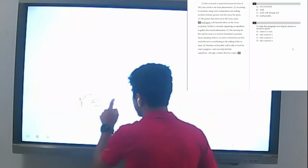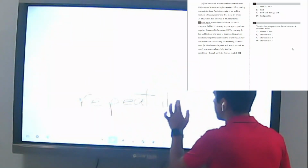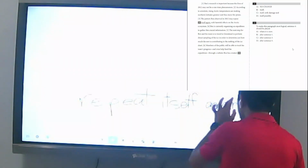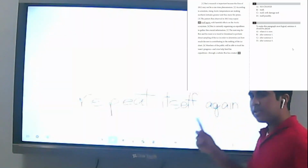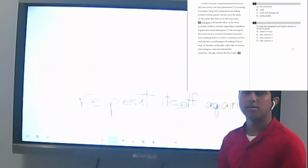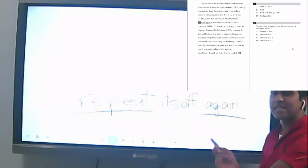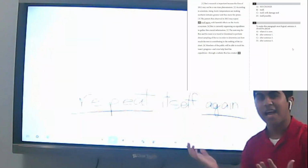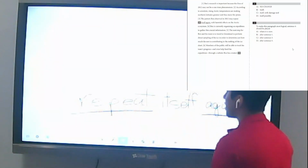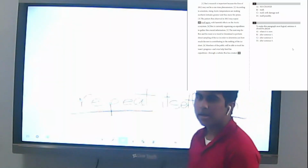So we have "repeat itself again." Now, I'm going to give you a second. Do you see anything fundamentally wrong with saying "repeat itself again"? What is the difference between repeat and again? There is no difference. These things mean the exact same thing. And if they mean the exact same thing, then why are they saying it twice? That is why this just doesn't make sense. So you can't say repeat itself again. You say repeat itself, or you say the thing happened again. You can't say both.